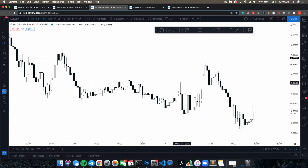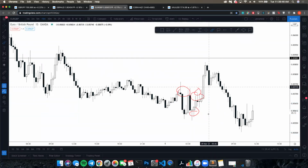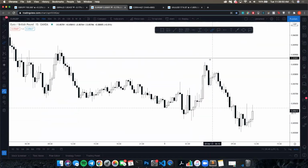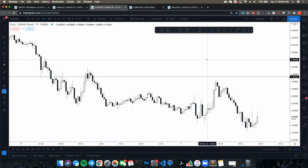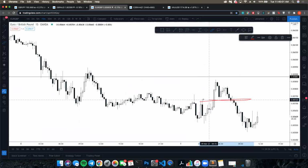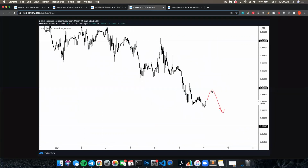People selling here, right? People buying here, selling, more selling over here. People see these wicks, start selling again, thinking it's going to go down, but there's no reason to take the trade because it's not near our level, right? Over here, if you're selling here, that's still a solid 20 pips away from our level. So unless you want to hold 20 pips of drawdown and hope that it reverses from here, you shouldn't enter. But other than that, as you can see, it pulled up near our level exactly as I analyzed it.